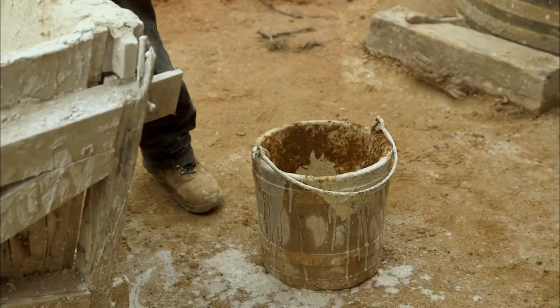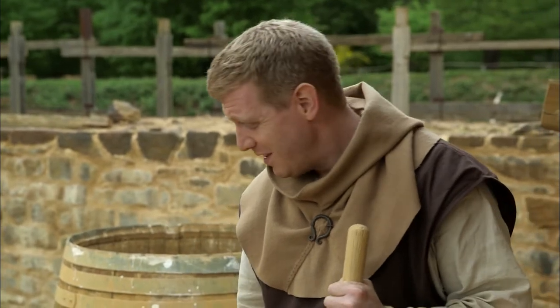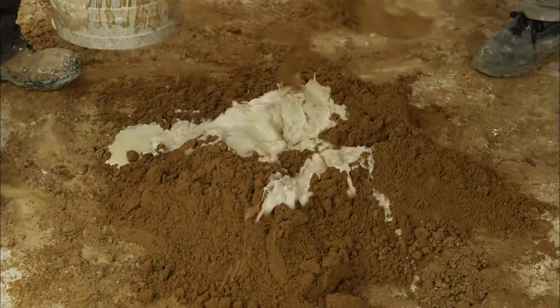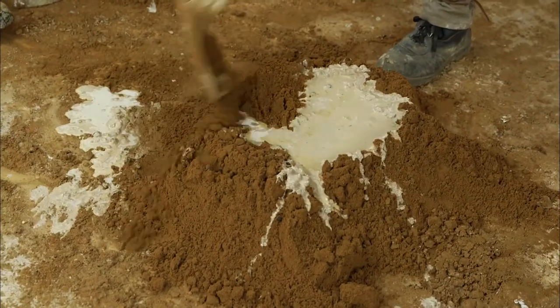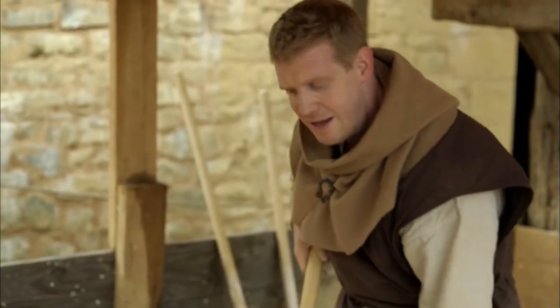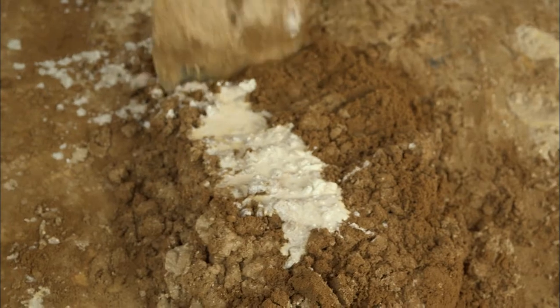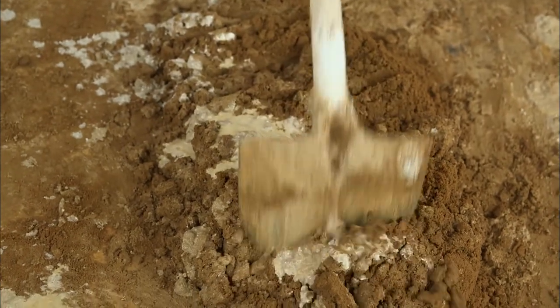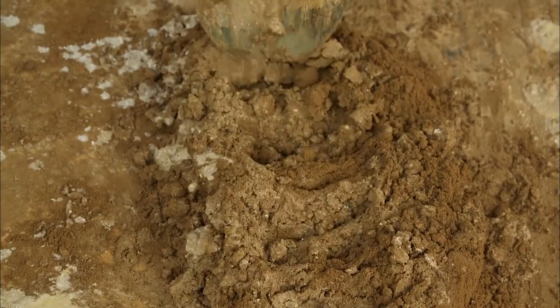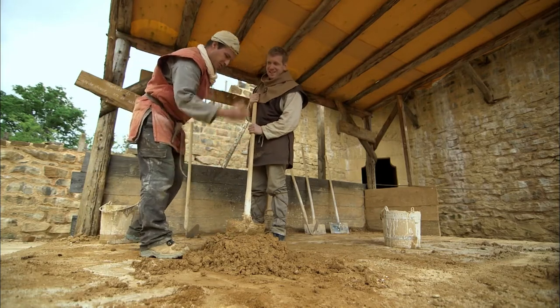We're going to use 2.5 buckets of sand and 1 lime and water and mix it in. What we're looking for here is the right consistency. Keep on adding a little moisture. Turn it in, turn it in. A bit more. It's okay. Are you happy? Is that good enough? It's good. Yeah.